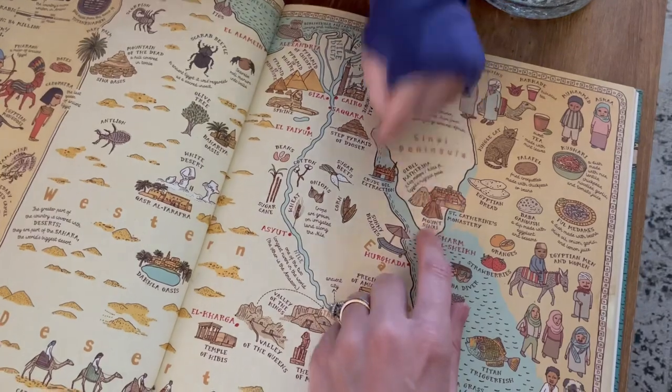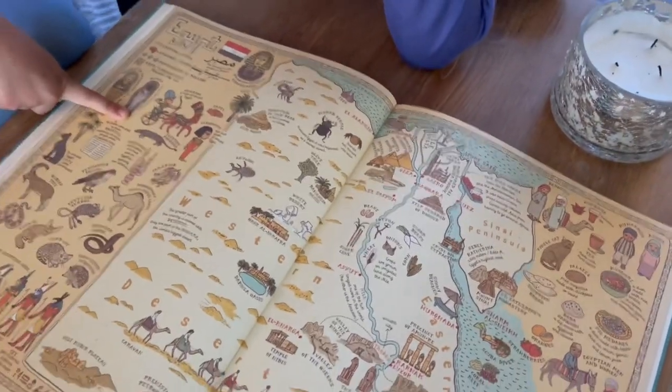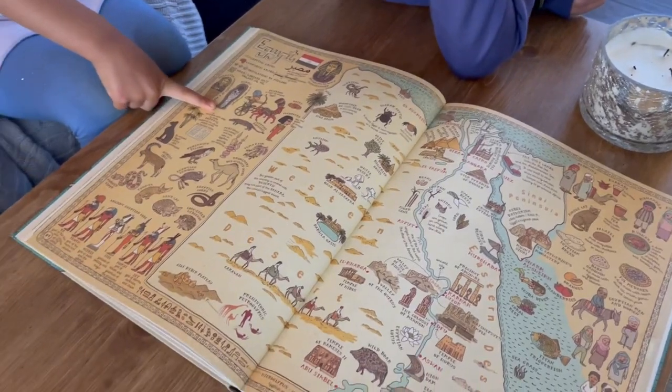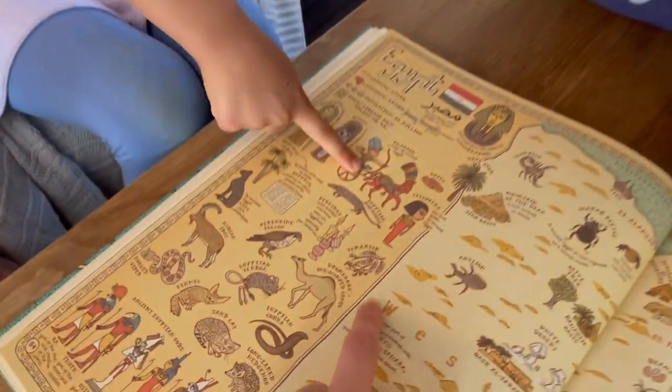You went up that mountain? I did. On a camel? On a camel, and I saw the sunrise. And you were terrified? Yeah, but the sunrise was really pretty. And then we walked down. I swear off camels for the rest of my life.